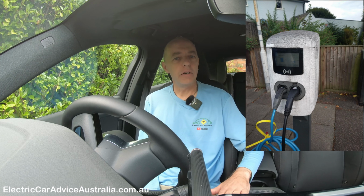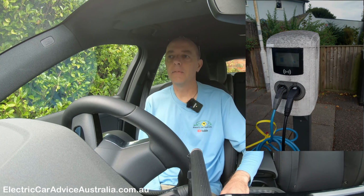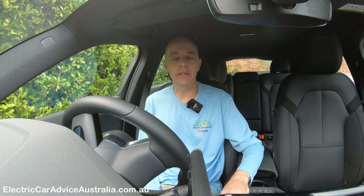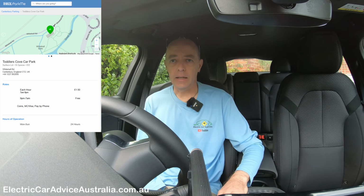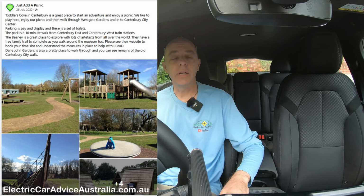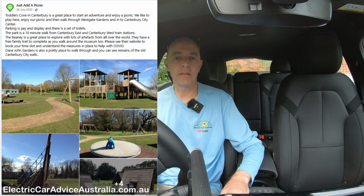You can find street AC parking, so that's 7, 11, 22 kilowatt charging. You do need to be aware of parking, so basically you cannot park anywhere around these areas for free. So even when we take the kids to the playground, there are some beautiful parks in Canterbury, and I'll put a few photos up there. Unlike in Australia, where we can just drive, park in a car park, and walk the kids into the park, here you need to pay for parking.